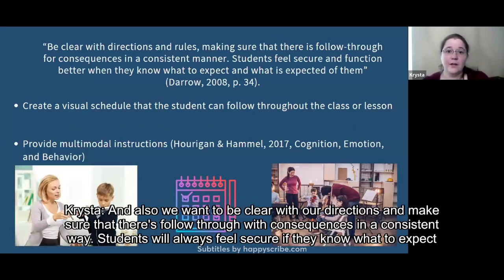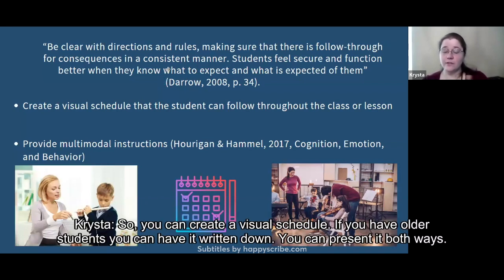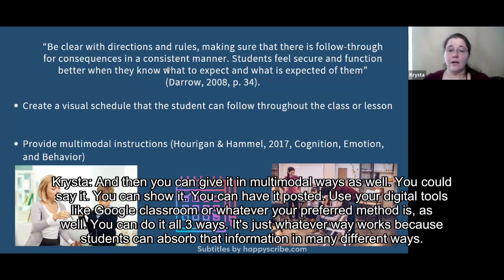And also, we want to be clear with our directions and make sure that there's follow through with consequences in a consistent way. Students will always feel secure if they know what to expect and what's expected of them. So you can create a visual schedule. If you have older students, you can have it written down. You can present it both ways. And then you can give it in multimodal ways as well.